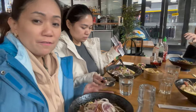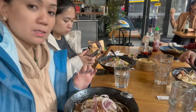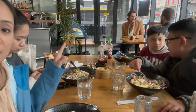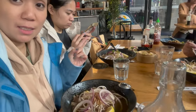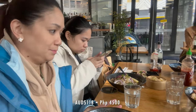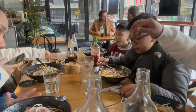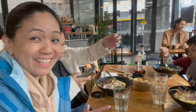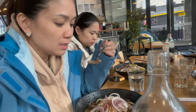Okay, we already have our order. First meal in Melbourne. We got Wagyu beef bowls, Wagyu beef pho, and Teo got a barbecue pork rice bowl. Our total bill for the entire order is 118 AUD. How is it? Can I get a tissue? How is it, Tito? It's good. It's good. Okay, let's try the broth.